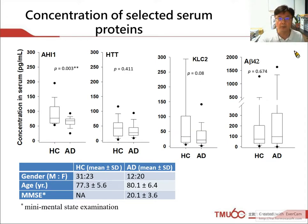And then we collected more human samples to test and did ELISA, and found that a significant reduction is found for AHI1 in the AD serum, but not the others, including amyloid beta, which seems a good marker in cerebrospinal fluid, but not in the blood, actually. Huntingtin and kinesin light chain seem not as good as AHI1 as markers for the disease.